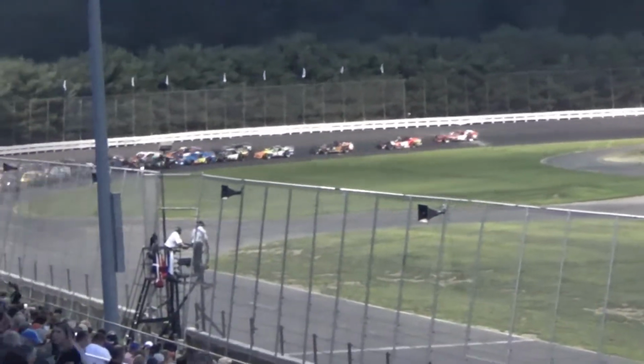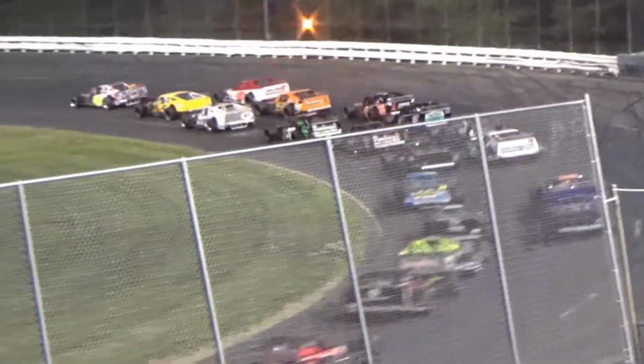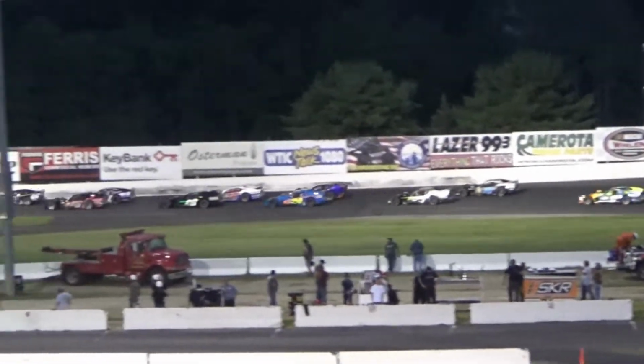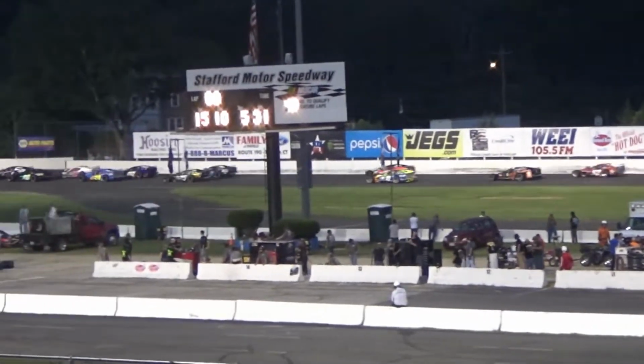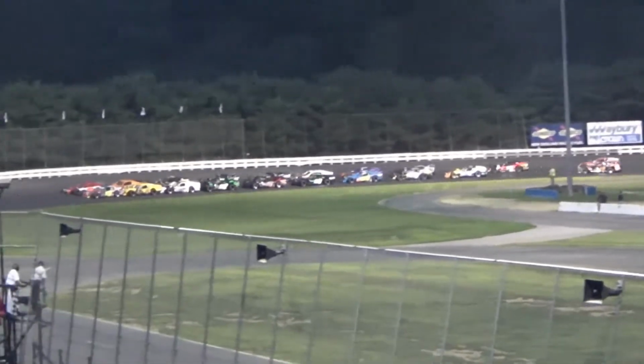Jarvis against Avery in the front row. There's the green. And this time, Jarvis again in command. But no good. A little too good, maybe. A little bit early on the 15 is the word that we're getting from Race Central. They'll give him another opportunity to rack him up. Yeah, the dress rehearsal is over, and now we're about to play for keeps. And we'll see if Avery can stay with that number 15 car.